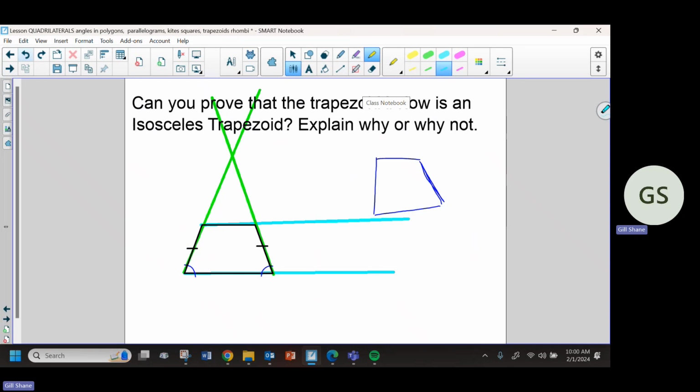So the parallel lines are the bases. The lines that are not parallel are the legs. The legs are the neon green ones, and the bases are the light blue ones.